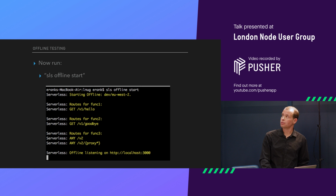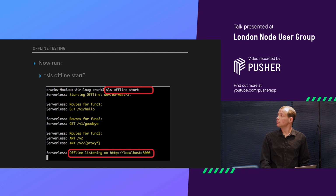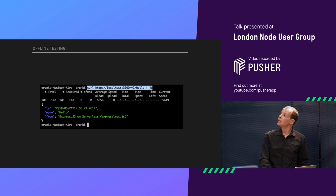And we just run in the shell SLS offline start, and you can see that we have a server running locally. You can also define the port, but the default port is 3000. And if we hit the endpoint locally, we're going to see the same thing exactly. So that's kind of an easy way to test our stuff.